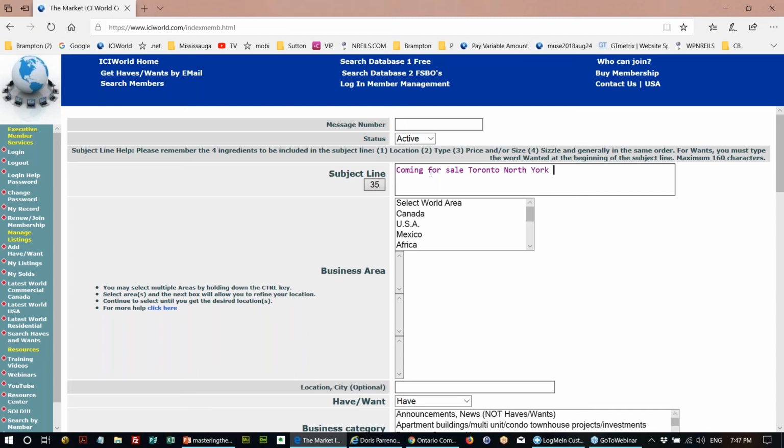I think it's good to put both in. Okay, it's a semi-detached? Yeah. Semi-detached. Do you know approximately how much it is? It's going to be about 775,000.